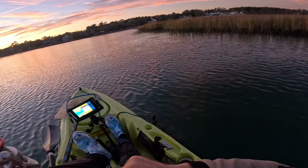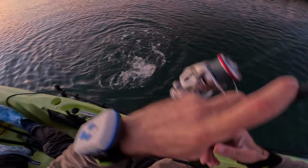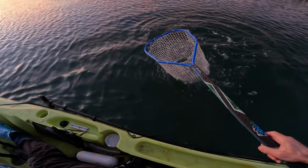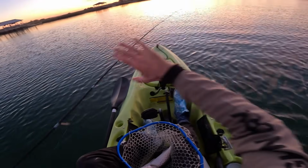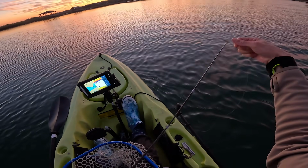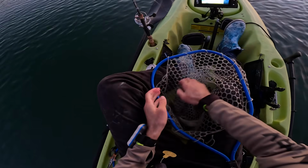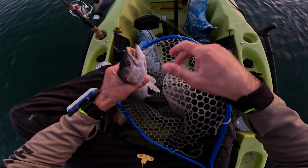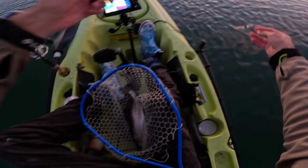There he is. That's gotta be another red. Oh no, it's actually a nice trout. A really nice speck. There we go. What an awesome day today. This would be going in the box as well if I had my cooler and some ice.